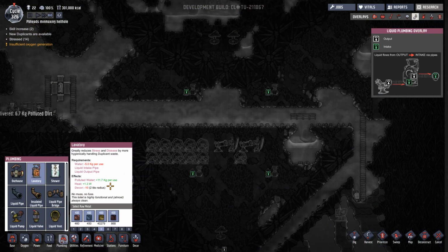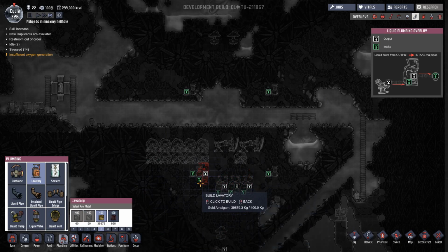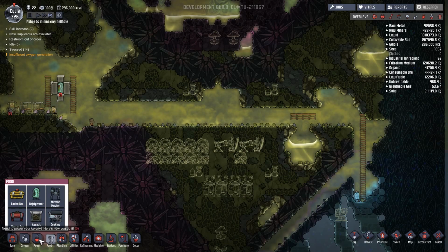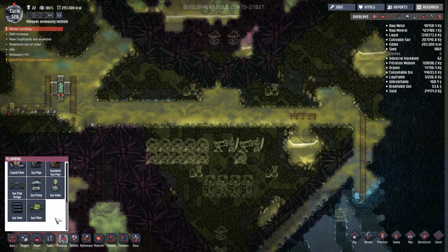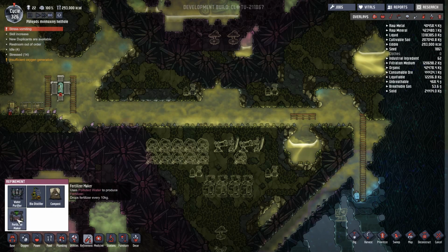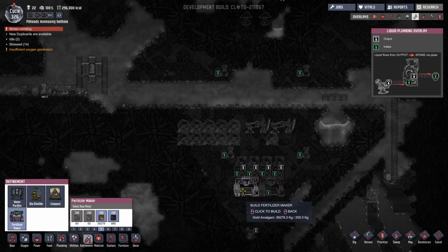We'll need lavatories, so these create 15 kilograms per use. We'll need some number of these, and 4 is probably a good bet. We'll need some number of fertilizer makers to eat up all of that polluted water. I probably should have mathed out exactly how many fertilizers I would need before I tried to do the stream. And it's at least 5 for sure.